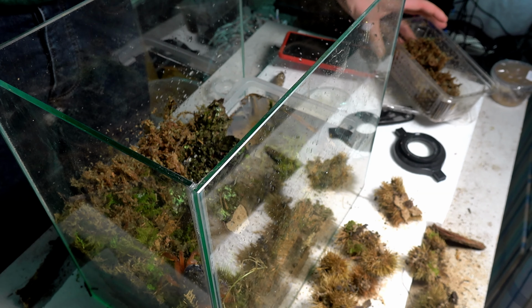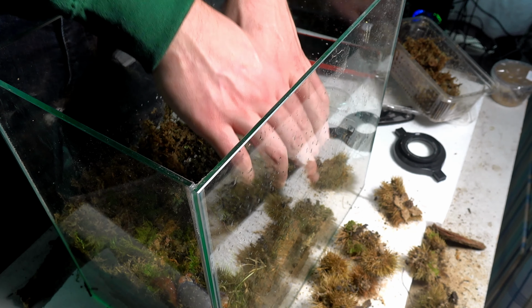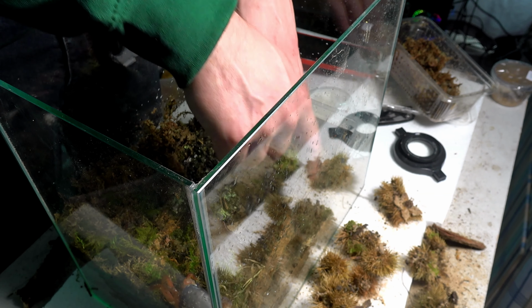Crabs make this weird noise as well. I don't know enough about them to say what it is, but it's almost like they're bubbling. They're like pop, pop, pop, pop. Don't know if it's picking up the noise on here.